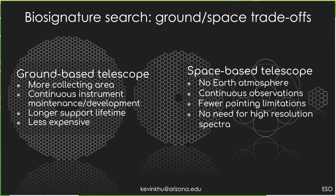In the background here are just the relative sizes of the European ELT, the TMT, and the GMT, the Thirty Meter Telescope and the Giant Magellan Telescope. And then over here is JWST, its aperture.